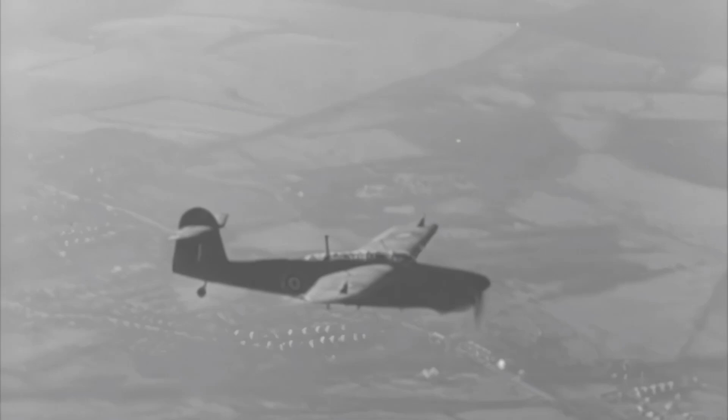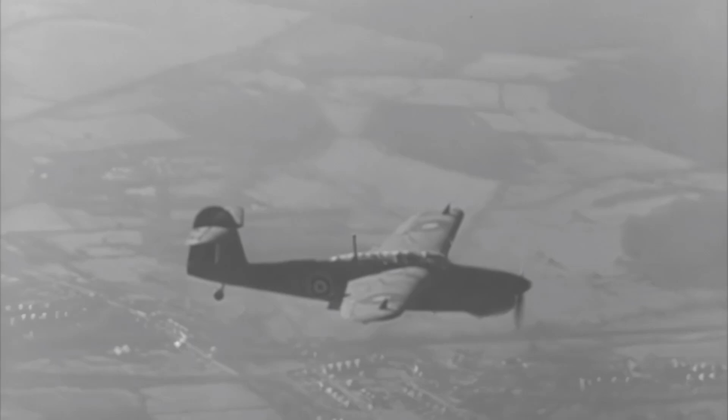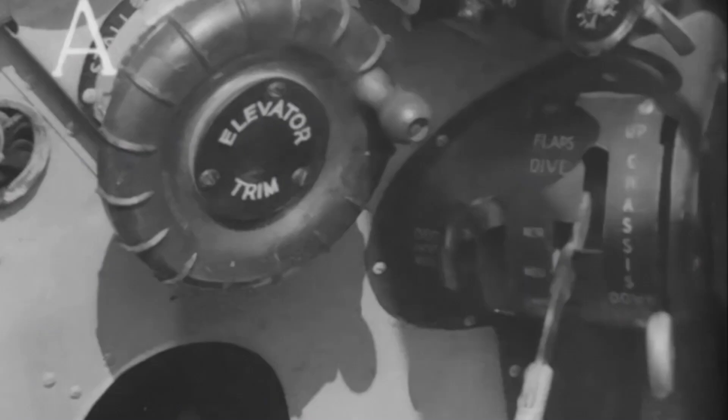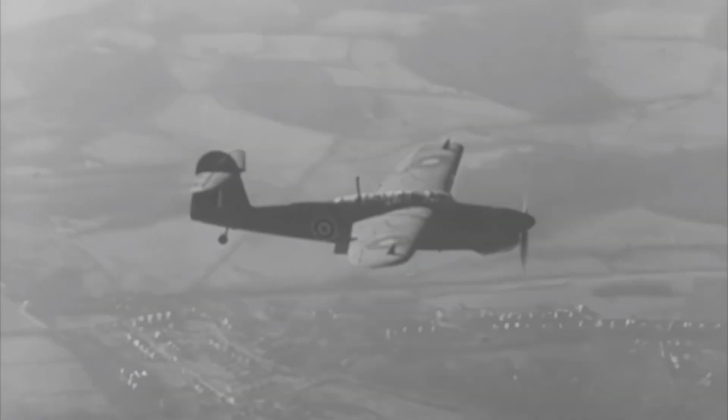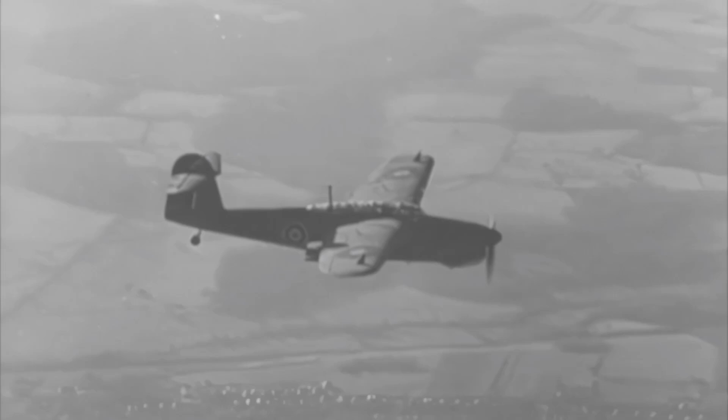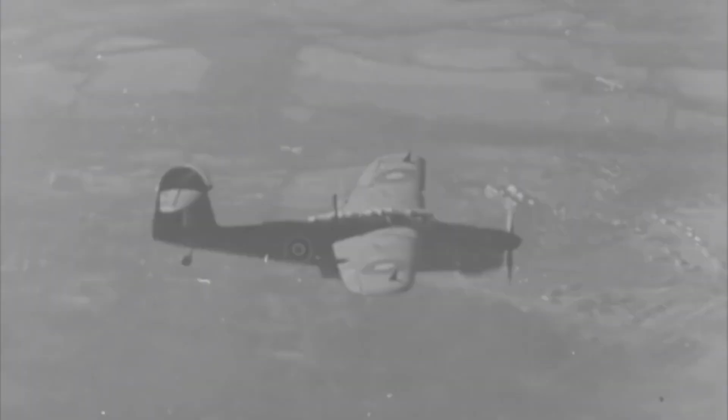And the trim on the elevators was done with a little wheel at your left hand with a handle which you could turn. The wheel, I suppose, a diameter about 6 inches, and you could turn it quite quickly. And you got into the habit of turning it 2.5 times when you changed from dive brakes to normal flight or from normal flight to dive brakes. And it was most important that you did change the trim because you couldn't have held it by hand.